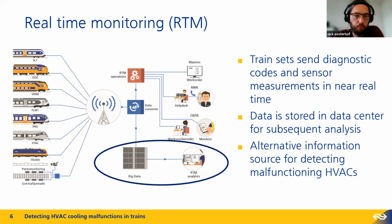That's on the right top part. It is used for troubleshooting when a train has problems and right at that moment needs support from the help desk, and the help desk can then remotely see some condition parameters of the train and in that way guide drivers to help solve the issue. It's also stored in our big data environment where we can do longer term trend analysis, and we call that RTM analytics. And it's this part that I'll be talking about, where we do analysis on the data from the trains.